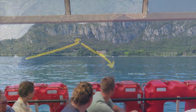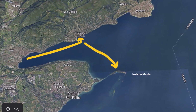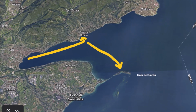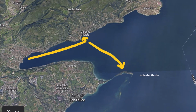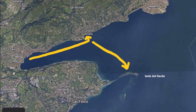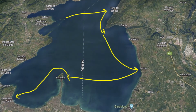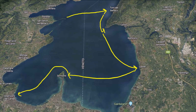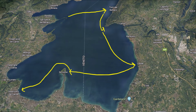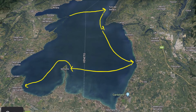This first part of our boat tour explores a small segment of the western shoreline of Lake Garda, heading northeast up the coast from Salò to Garda Riviera, and then from there to the Isola del Garda, just north and east of the Porto di San Felice. The second part of the boat tour will take us along Lake Garda's eastern and southern shores, from Torri del Benaco to the Sirmione Peninsula, and then back to Desenzano.